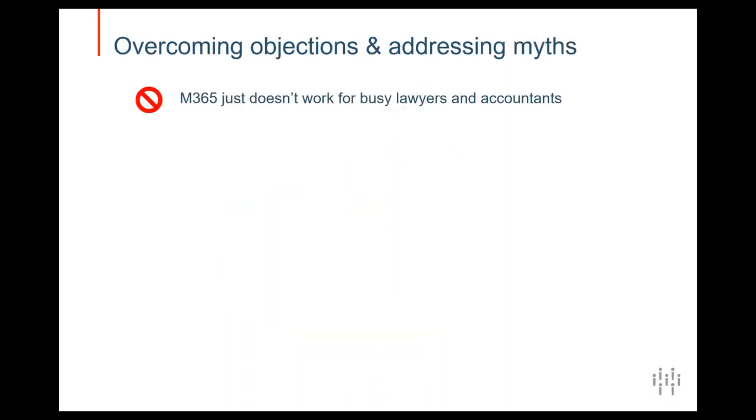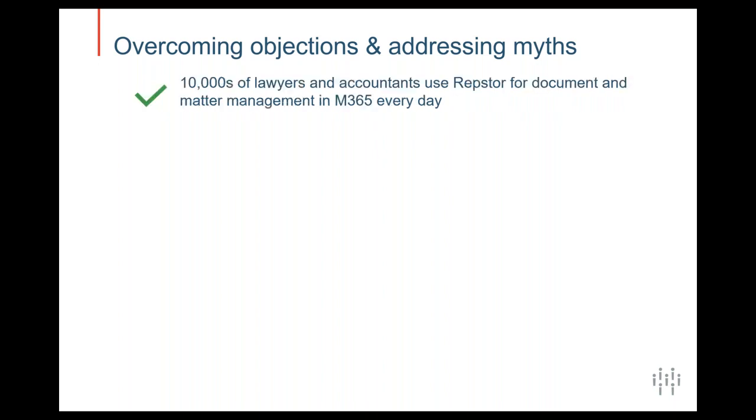And then just to finish up, we typically see 3 objections that we need to overcome, or 3 myths that need to be debunked. The first one is Microsoft 365 doesn't work for busy lawyers and accountants, and this is just not true. There are tens of thousands of lawyers and accountants out there using Repstore for document or matter management in 365 every day. The second one is just inertia, the cost of change and the complexity of change.